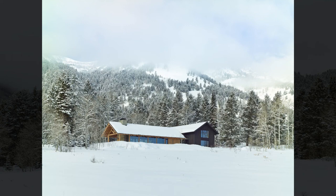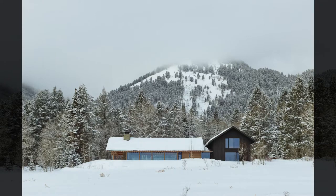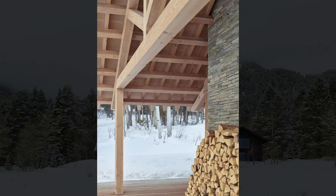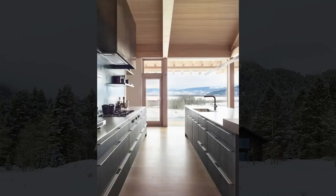Snake River Cabin. A clearing amongst aspen and pine makes way for an understated home, positioned to take in long views across Snake River Valley and the mountains beyond. Our clients wanted a house that embraced this majestic setting. A peaceful, modern retreat to recharge whilst immersed in nature.